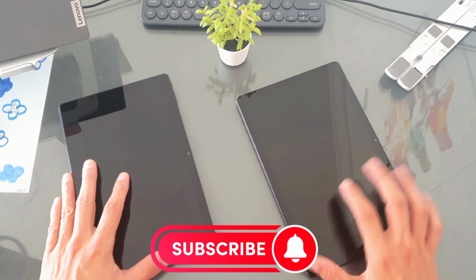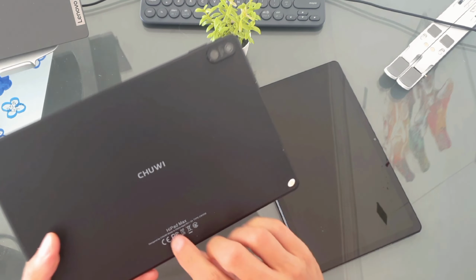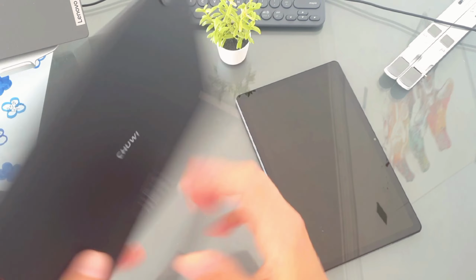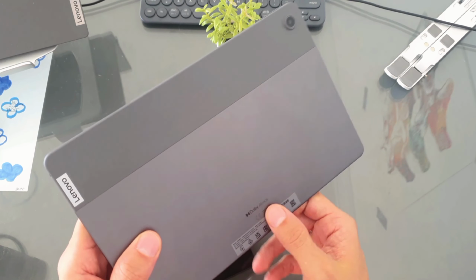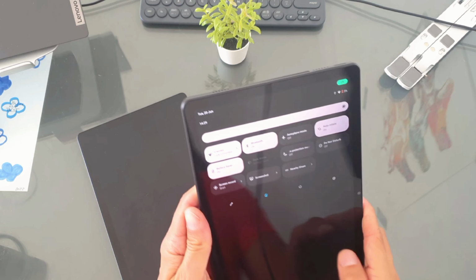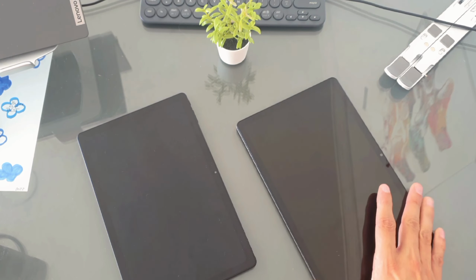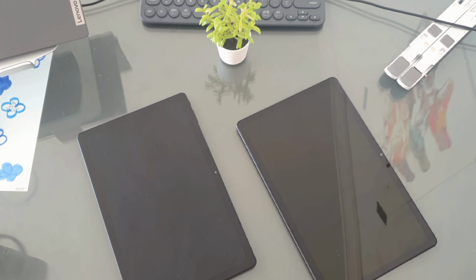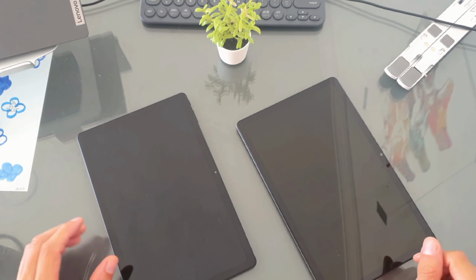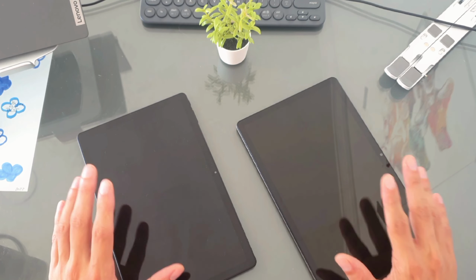Okay, so here we have a hands-on with both the Chuwi HiPad Max and the Lenovo M10. Now, these two devices are very comparable in terms of their pricing, but there is a big difference in terms of the quality. And what I want to do is make this video pretty quick and concise because first and foremost, there is no competition at the moment to iPads.